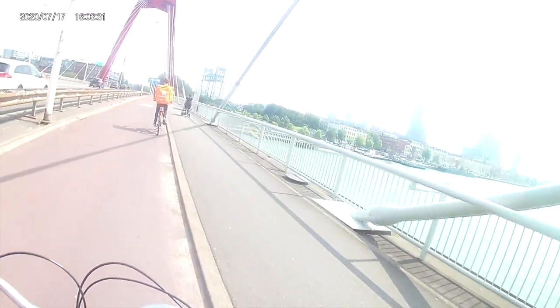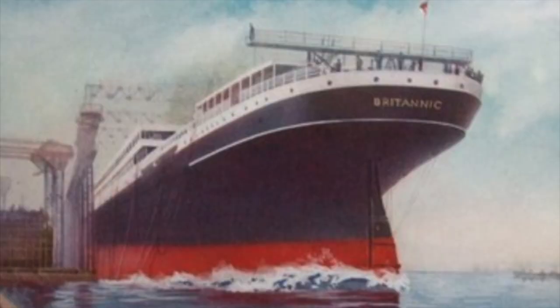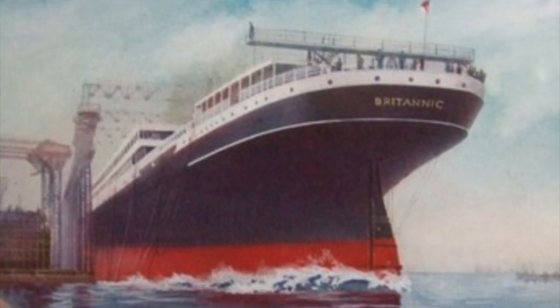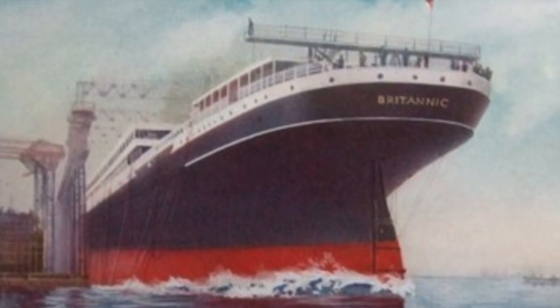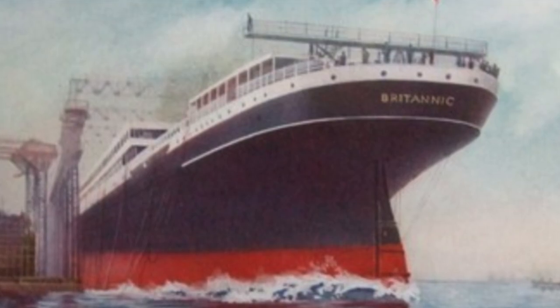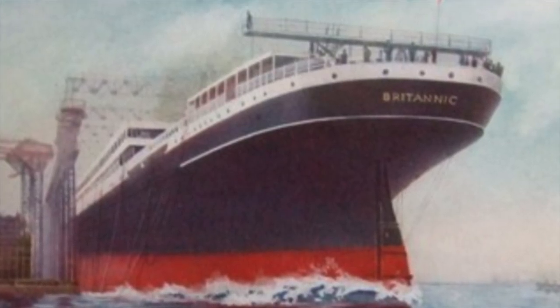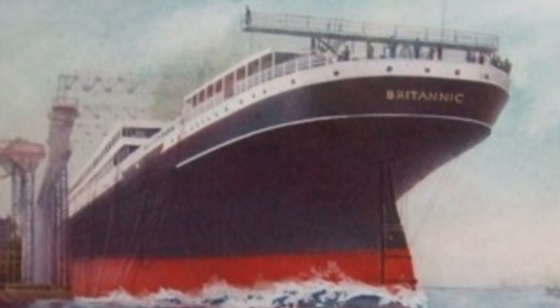True. Well, of course, when she was completed, the original idea was that she would have the same colors as her sisters: the white superstructure, the black hull, the big massive orange and black funnels. Actually, a complete version of the Titanic.